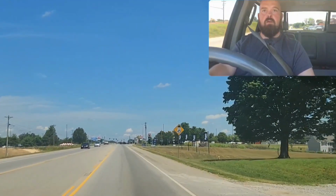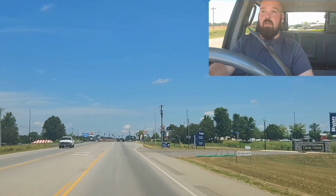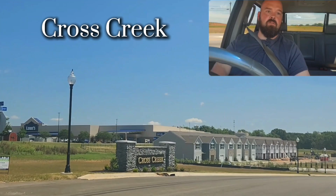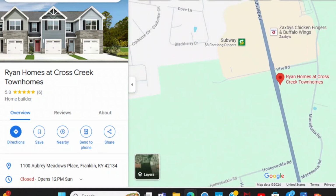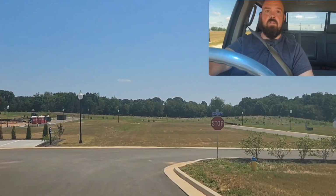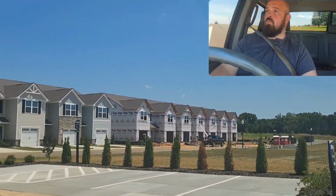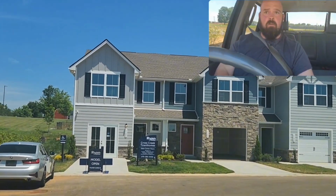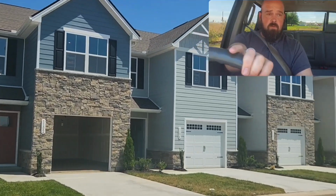Let's go in real quick. These are new townhouses that have just opened up, and I'll tell you what, yes, they're townhouses, but they're starting at $200,000. It's Cross Creek Townhomes by Ryan Homes, and they're nice. I'm not gonna lie, they are pretty nice. I mean, you're talking 14 to 1,500 square foot townhomes. You've got the rock walls and everything, 1-car garage. I mean, they're not bad at all, and you're sitting at about 200 grand. It's not terrible if you're okay with that.